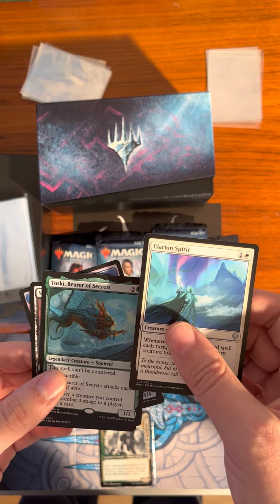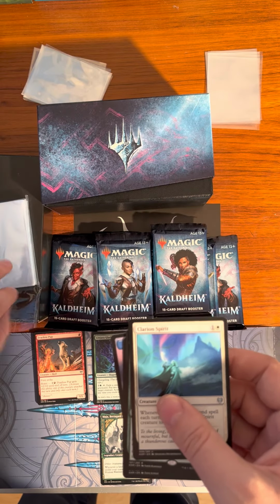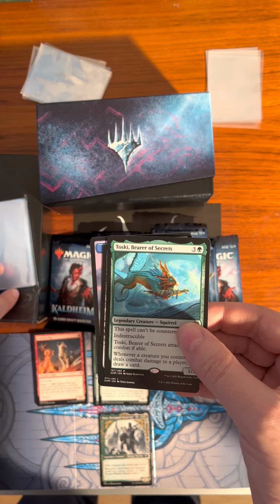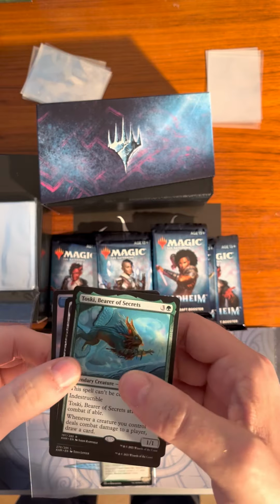Oops, what do we have? Nice. Oh, what a good rare. And here I was blabbing. Oh, man. All right. What a great rare. This is actually my first Toski, believe it or not. Wow. What a great start.